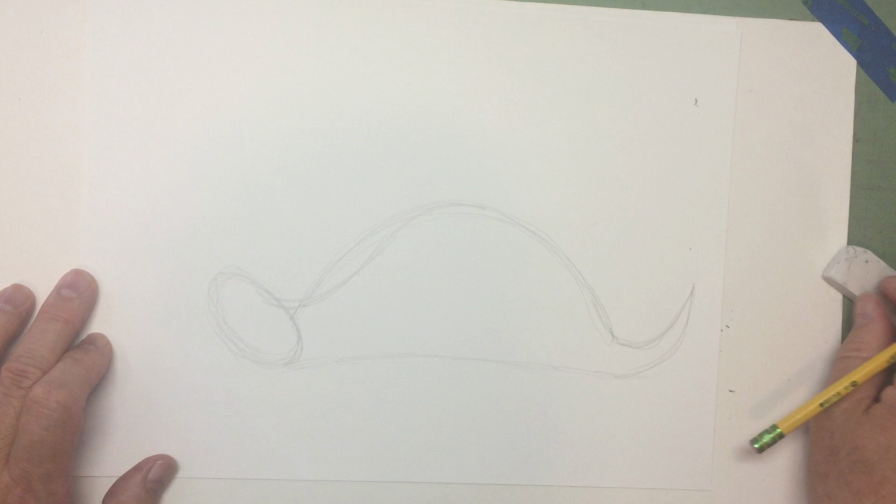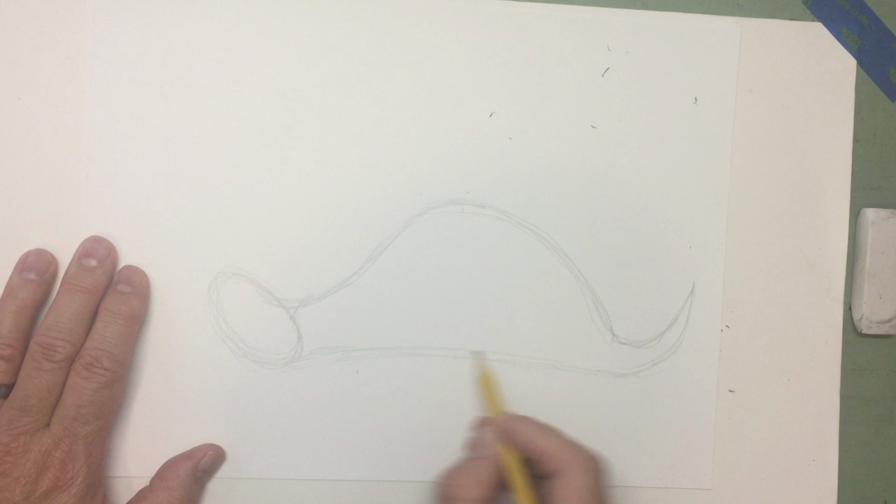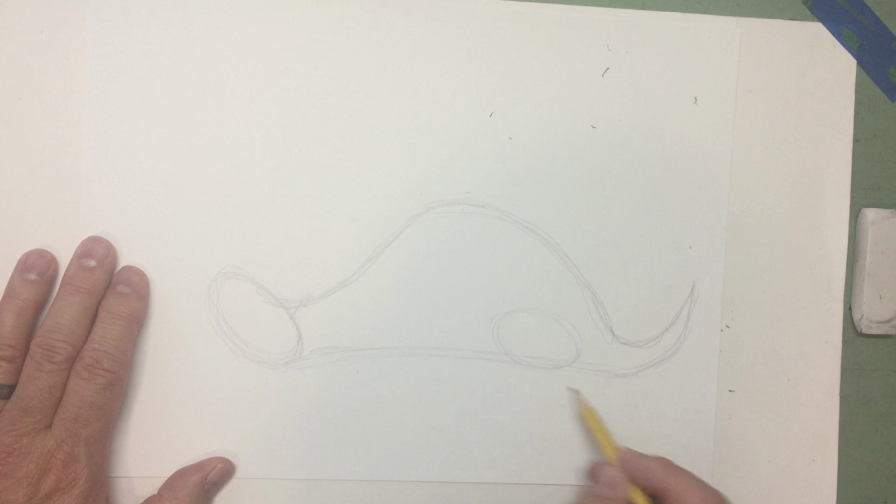Take away part of that curved line. Now we've got a nice neck transition to the body. We've got the bottom of the character to the tail. Now we need the legs. I like to put, let's put a little oval here and oval down here. And watch what we do. We use that shape.